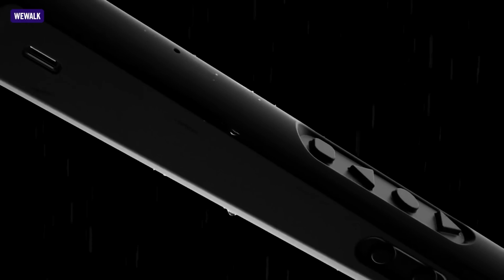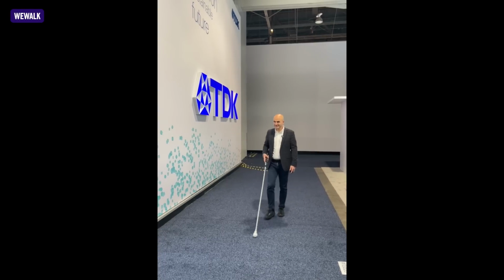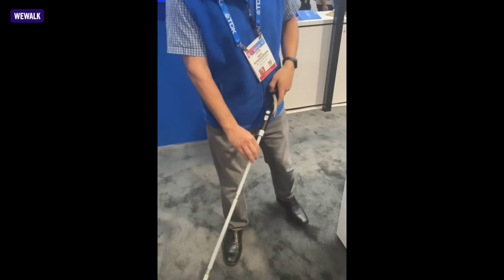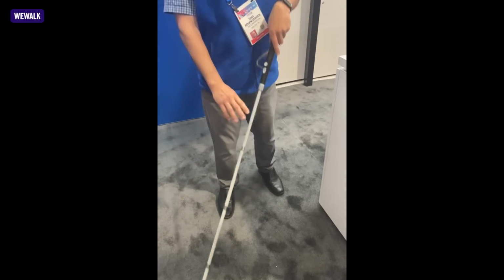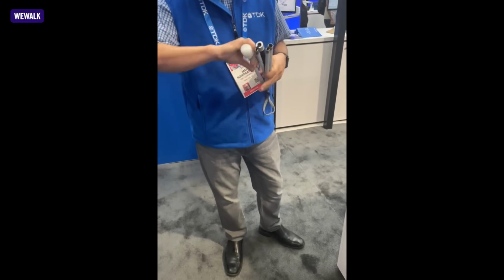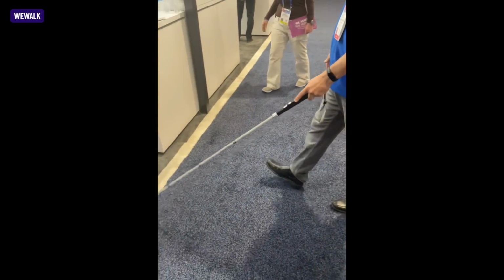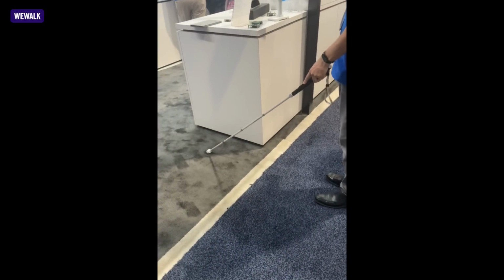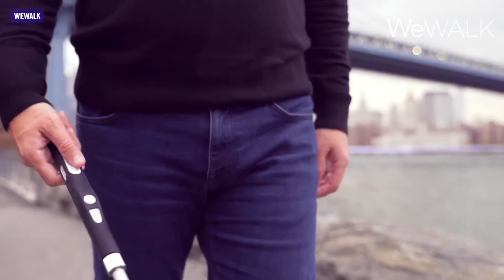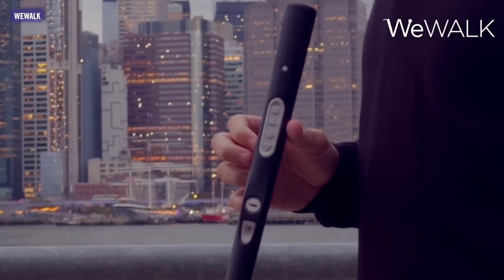Weok's co-founder, who is blind, gave a demonstration of the cane in the chaotic environment of the Las Vegas Convention Center, and it was impressive. The voice assistant responded quickly and accurately to his prompts, and the obstacle detection alert was loud enough to be heard over the buzz of the CES crowd. It can also pair with headphones or earbuds via Bluetooth. Since the cane can handle things like turn-by-turn navigation, users don't have to worry about also holding a smartphone while they're trying to get around.